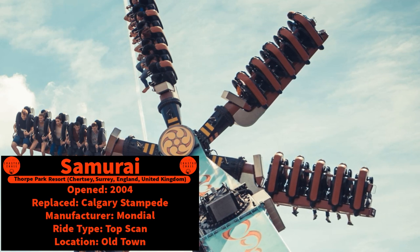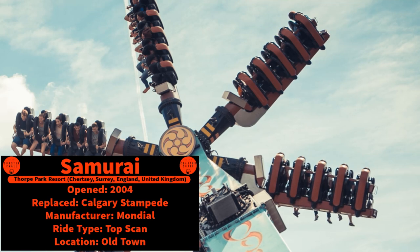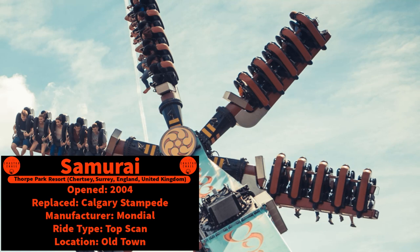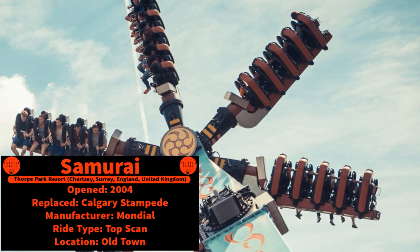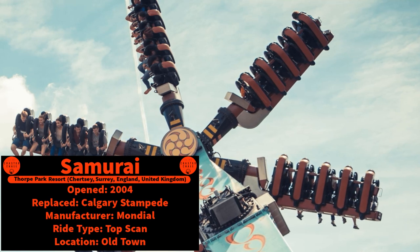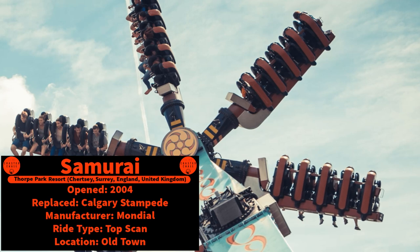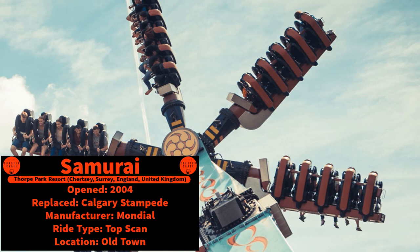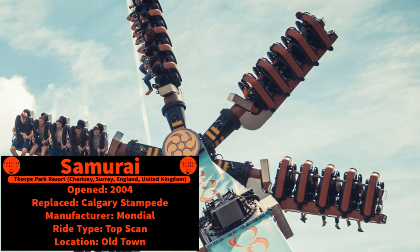And overall, I think that Samurai is deserving of a top three spot for me. I think that Samurai is a wonderful flat ride. I like the soundtrack for the ride. I like the theme of the ride. I like the look that it's going for. I like the sort of look and the design of the logo of the ride. I think that off-ride it looks amazing, on-ride it feels extreme. But overall, I think it's a good flat ride. So overall, very impressed with Samurai, and that's why it takes the number three spot.